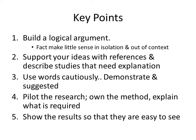Look through journal articles. What terms are they using? You don't have to rack your brain through a thesaurus necessarily, but you do read the previous literature, and that'll give you a really good idea.